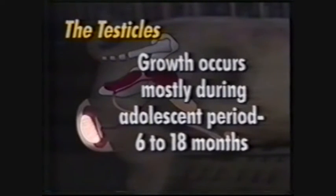The testicular growth occurs mostly during the boar's adolescent period, from 6 to 18 months of age. The testicles are contained in the non-pendulous scrotum, located immediately below the rectum of the boar. The unique positioning of the scrotum and the testicles allows for the temperature of the blood flowing from the testicular surface into the testicle to be several degrees lower than that of the boar's core body temperature. This lower temperature is essential for normal sperm production.